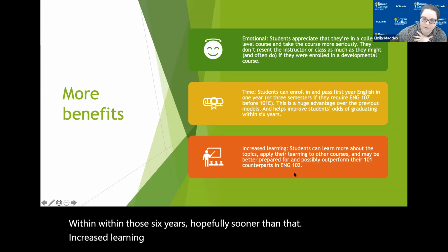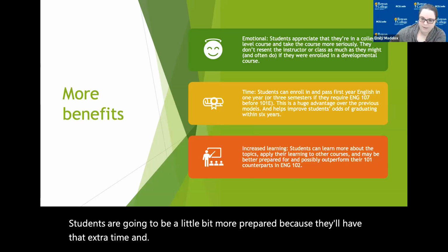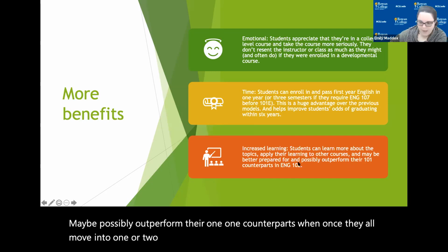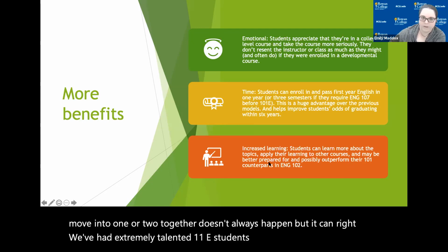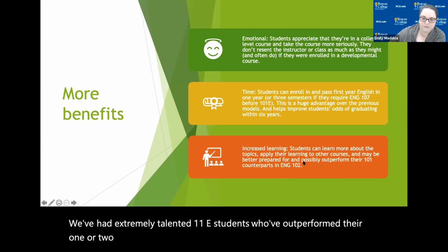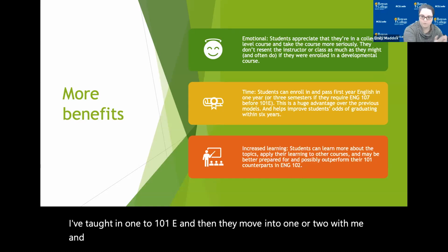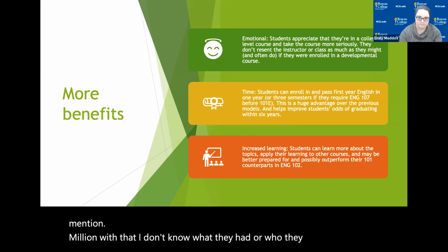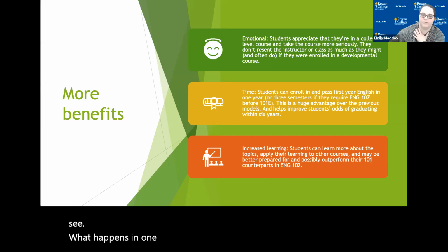Increased learning, right? Students are going to be a little bit more prepared because they'll have that extra time, and maybe possibly outperform their 101 counterparts once they all move into 102 together. It doesn't always happen, but it can, right? We've had extremely talented 101E students who've outperformed their 102 peers. Since I teach 102, there are students that I've taught in 101E who move into 102 with me, and students that I've taught in 101 who moved into 102 with me, and then there are new students that I'm unfamiliar with, that I don't know what they had or who they had. I can run their transcript and find out. So it's always interesting to see what happens in 102 when everybody is in the same class together.